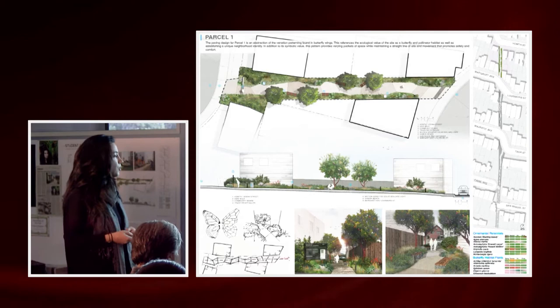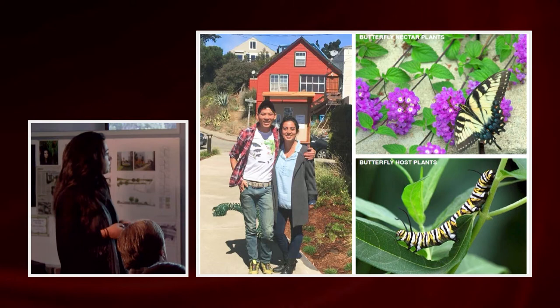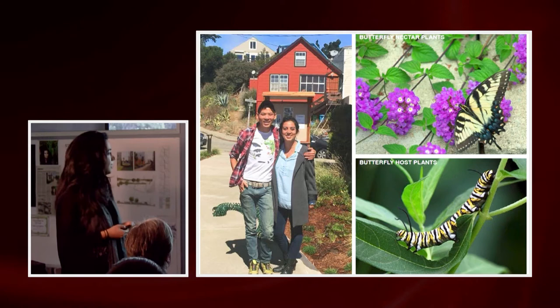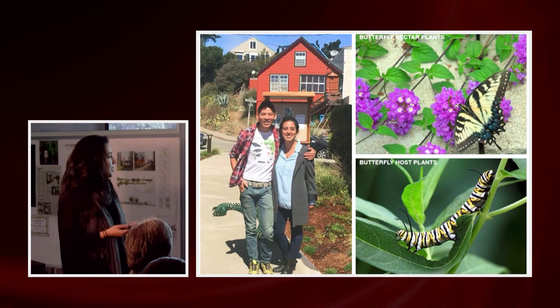And in order to learn more about butterfly habitat and how it worked, I talked to this guy who's an entomologist at the Academy of Science, and he decided to come to Ridge Lane, and we went for a walk where he gave me different tips on how I can make this butterfly garden, and also what my constraints are in this way.